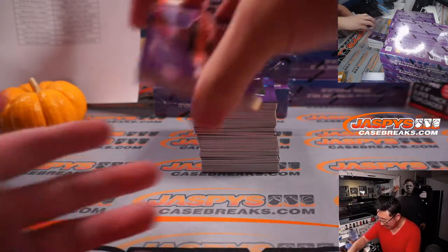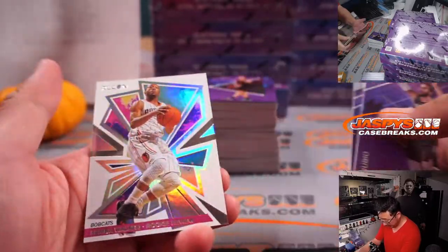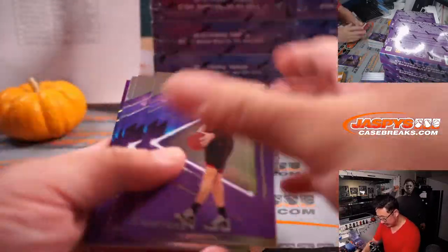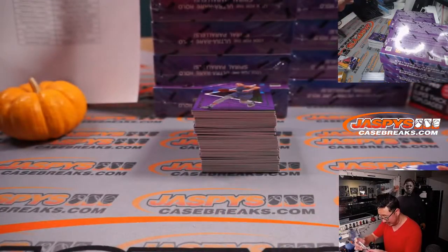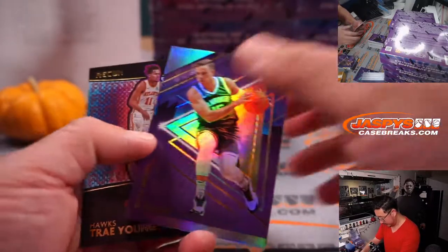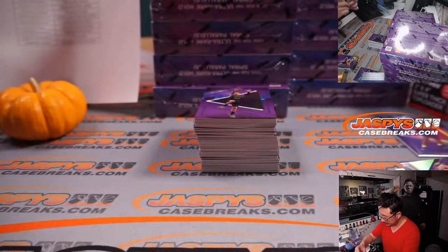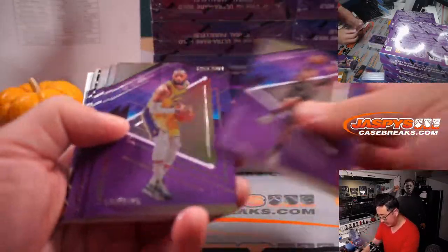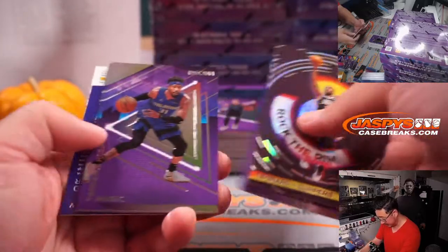All right, box one. Here we go. There's Robert Woodard. Just in the interest of time, we've got a number of breaks backed up, so we're going to try to go through these a little more quickly than usual. There's Isaiah Joe, out of 49. There's Trae Young to 199 for Atlanta. And I'll do a quick autograph recap at the end here as well.